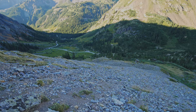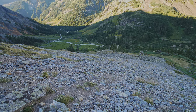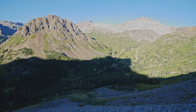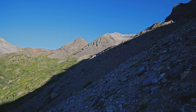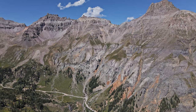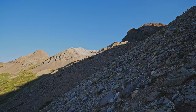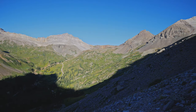Had some tough talus climbing. One step forward, half step back type of stuff. Hopefully I get through that. This climb is going to be kind of some of that though. That's part of the deal. But I'm about to get up onto a bench. Hopefully I get a little better visibility and I can pick my way up the most solid ground. So that's my plan for now.